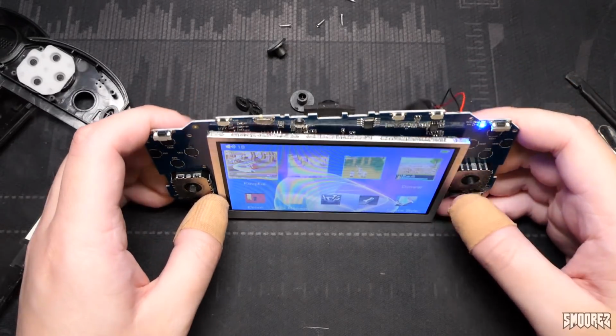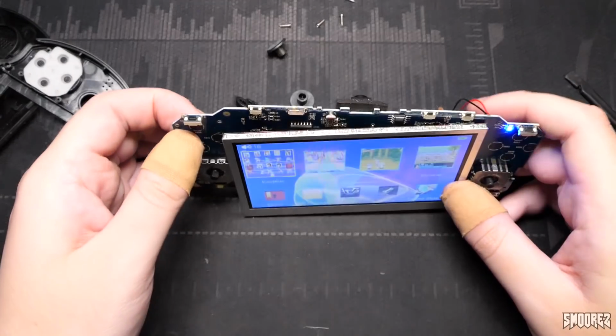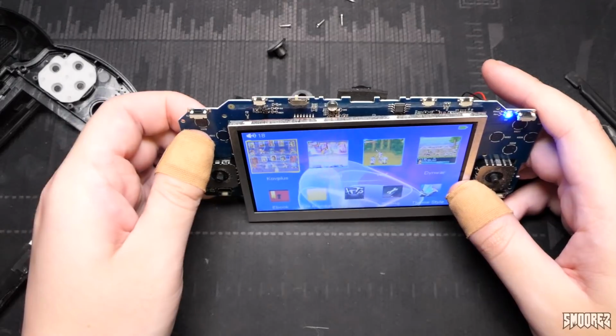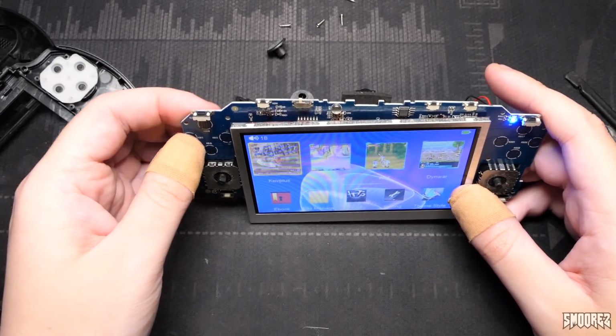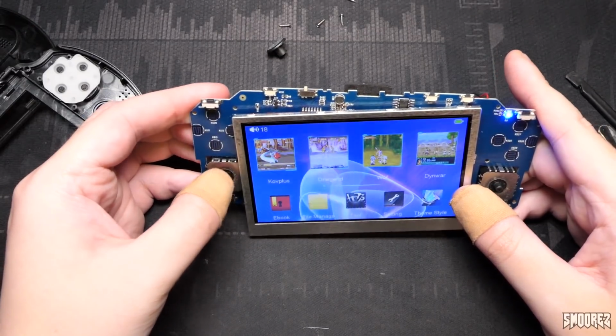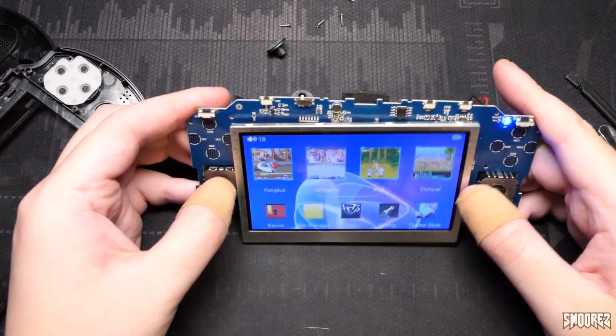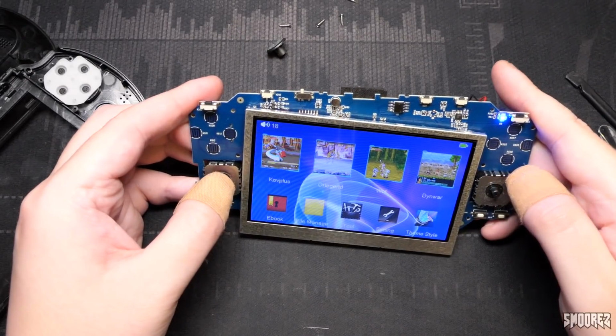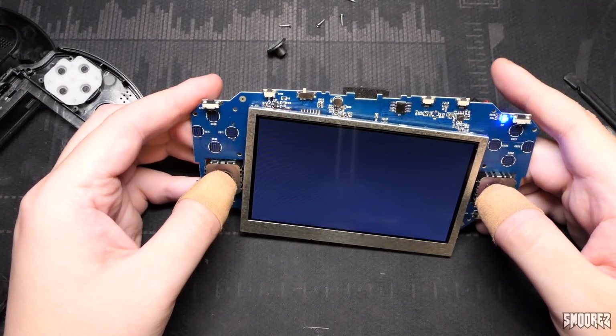Actually, what happens if we were to disconnect the SD card while it's running? What happens? Oh. The SD card has been pulled out. Oh, yep, there you go, just freezes. Oh, no, wait. What? Oh, no, everything's starting to glitch up now. Okay. And it just died.